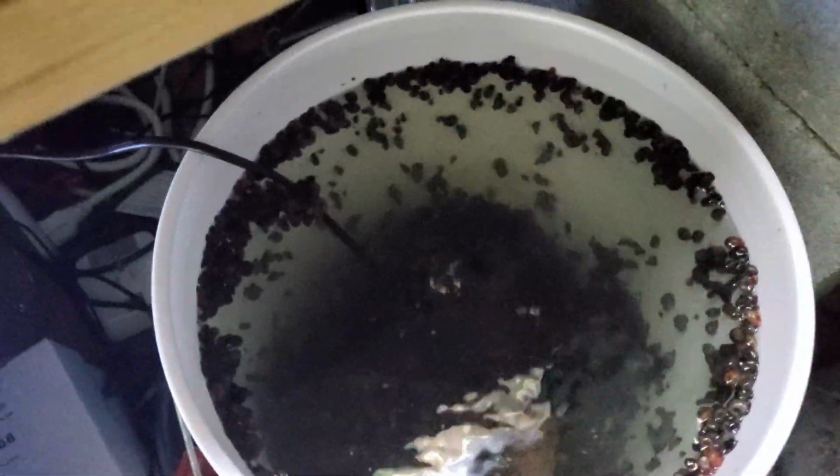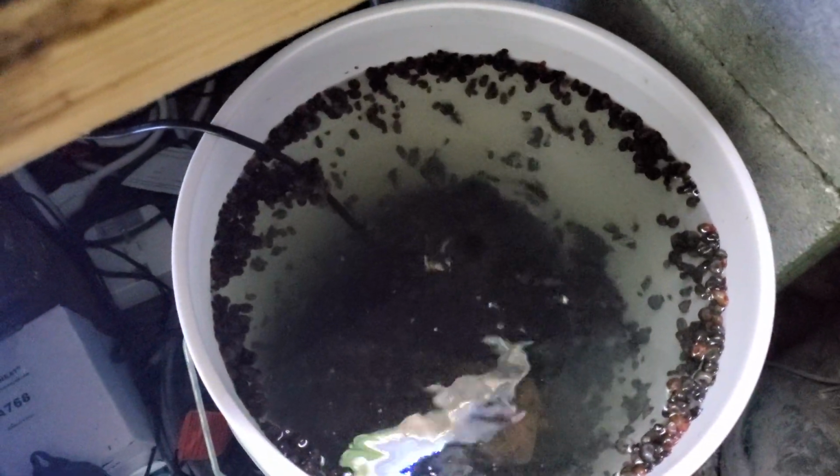Something fun. There are all kinds of different ones, mostly ram's horns. There's some other ones in there. I just threw in a bunch of food in there. That's why they're up there at the top trying to eat it. But, snail farm. Ew, gross.